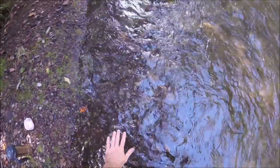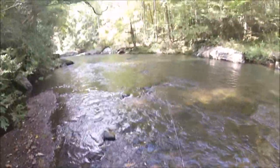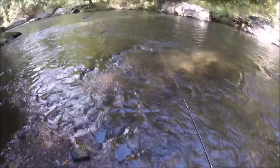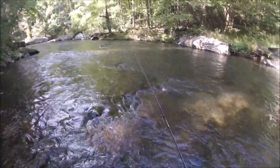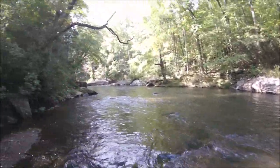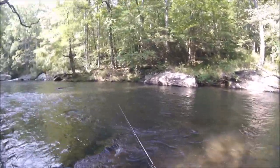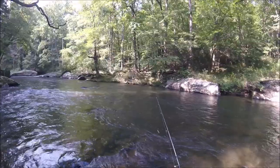Well, you can feel the temperature difference just down here by the water. It's so nice and cool. It's going to feel good walking out in this. Boy, it gets deep quickly when you step into those little holes. That was unexpected.